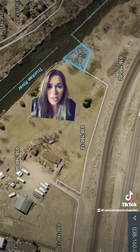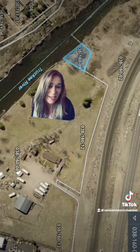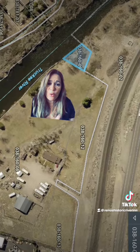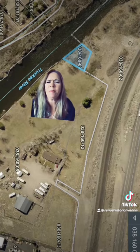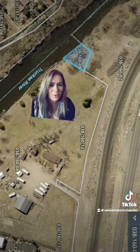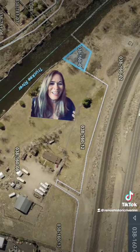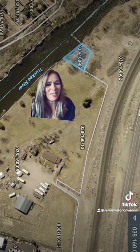Does anybody recognize this piece of property? If you don't, it is that old ranch house right on the river. And it's way down from us, and it is by the brewery, and I believe Patagonia is down there. Anyway, see that piece in blue up there? That is also our property. So I don't know how that wound up being a piece of the property, but it is.